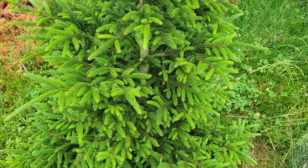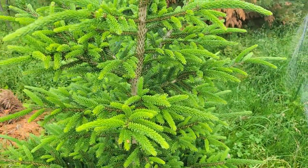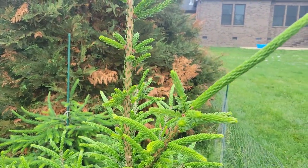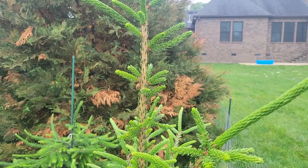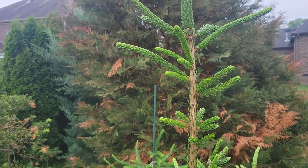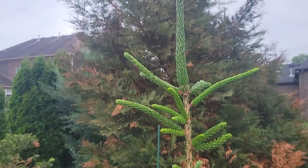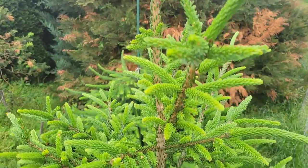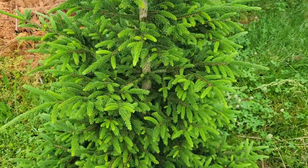Here is a Picea orientalis, the oriental spruce, which I will remind you is from the extreme southern regions of Caucasus. Near the Black Sea, southern Russia, nation of Georgia, northeastern Turkey. Check out that vertical leader growth there. It has also been extremely reliable. I have three of these.